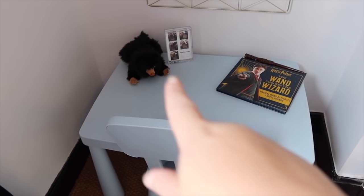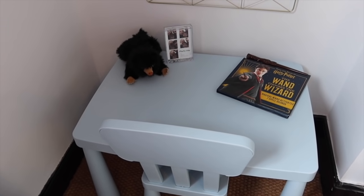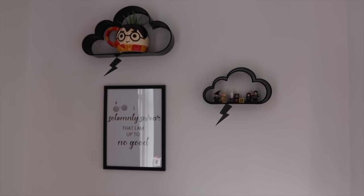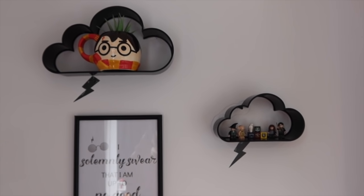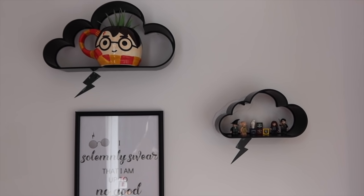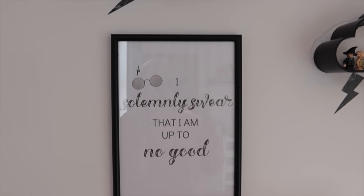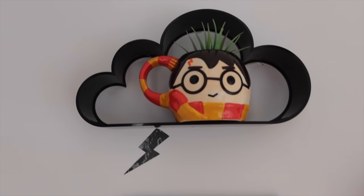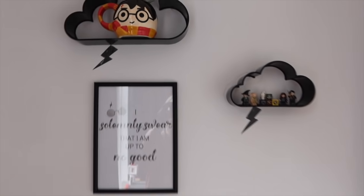Just put a little Harry Potter book, a toy from Fantastic Beasts that Erin gave me, a little frame. This was from Primark and I've just put some photos up. And then we have the clouds from Hema. We've had these a long time. I don't know if they still have them. As you now know, they are super glued to our wall. This is the print I made in a frame from, I don't know where. This Harry Potter mug my friend Mel bought me, and I put a little fake IKEA plant in. And then I just got some Harry Potter Legos and I put the little, what are they called, decals. So it's like thunder.